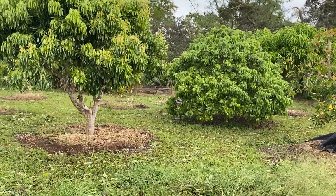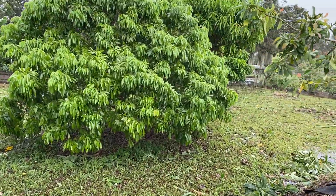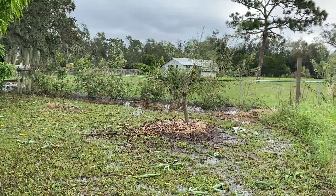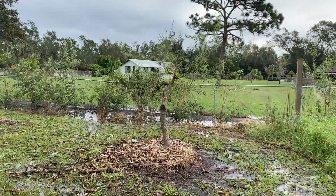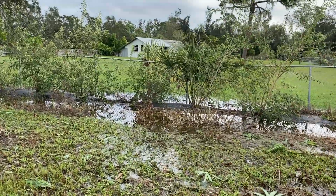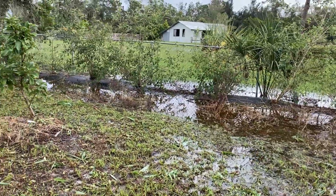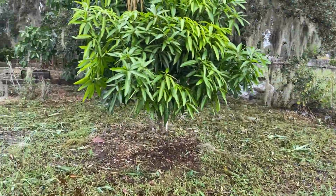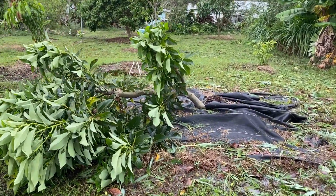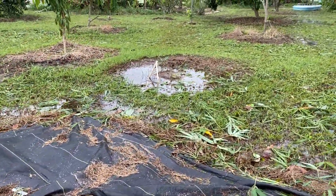Lychee trees all did great. The little graft, the little Allenpore banishing graft did break off. Craig totally forgot to protect it, so that is sad. And then we have a lot of flooding here, but Craig had dug a trench over here, so that took on some of the water. We lost this avocado tree that I was wanting to get rid of anyway, so no problem there.